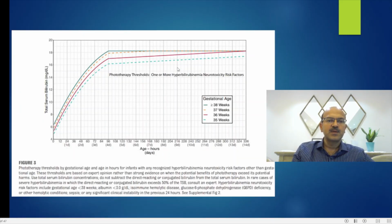So this is the chart with one or more hyperbilirubinemia risk factors which we defined earlier. You may need to consider measuring the serum albumin at this stage and also to look at blood group, DAT and G6PD.